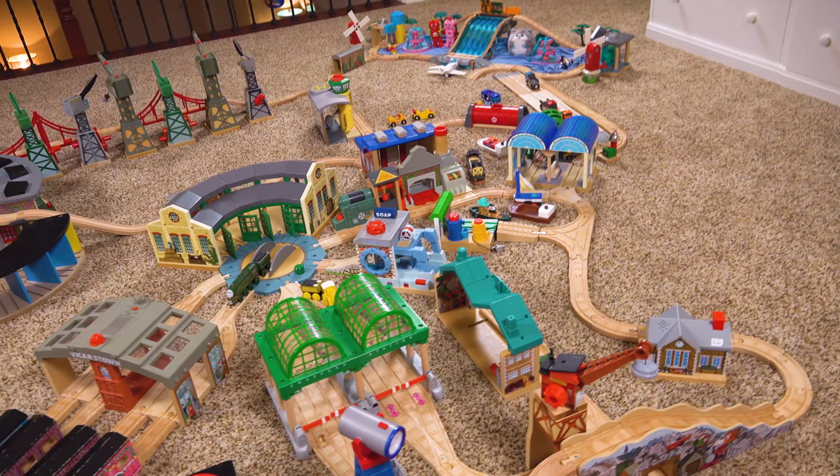Bugs, you feeling a little squished in right now? You're now in Skybridge jail. I'm not.